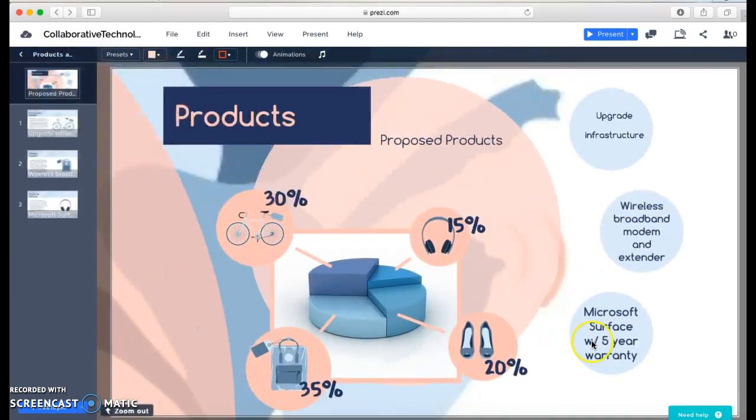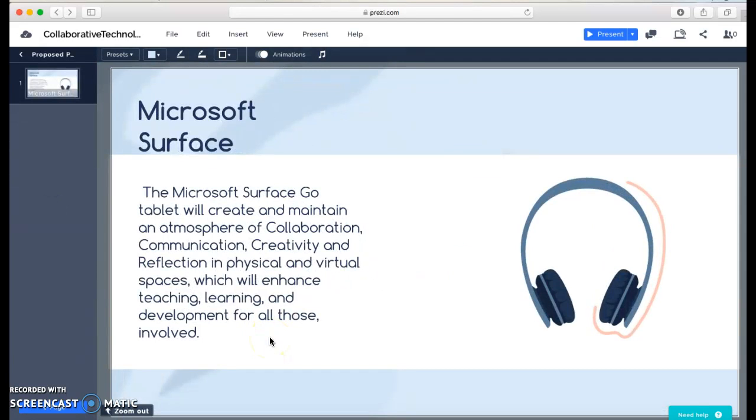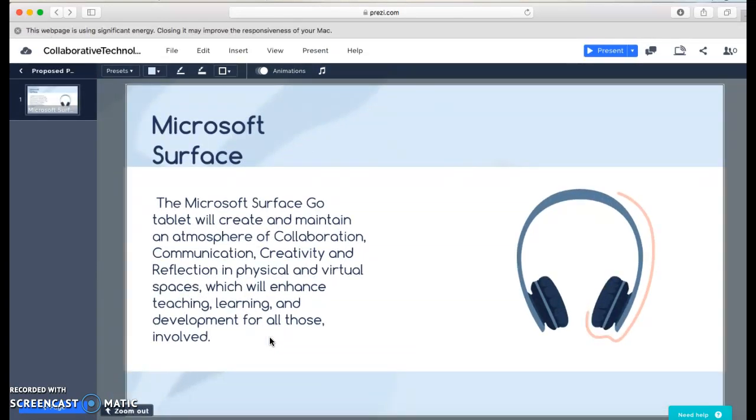And our Microsoft Surface with a 5-year warranty. That's our other product, and we definitely think that the Microsoft Go tablet will create and maintain an atmosphere of collaboration, communication, creativity, and reflection in physical and virtual spaces, which will enhance teaching, learning, and development for all those involved.